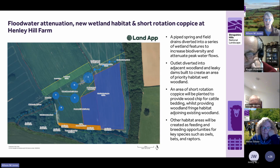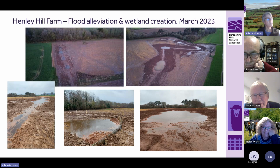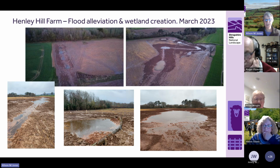So this time March last year, I went out on site to see what they'd done, and this is what it looked like. This was just after the groundworks had been finished. So the two upper shots, obviously that wasn't me in an aeroplane, unfortunately. Those were drone shots to show the extent of the area, and then the three lower photographs are the ones that I took on the ground when I was walking around, and it was just lots of mud and lots of water.